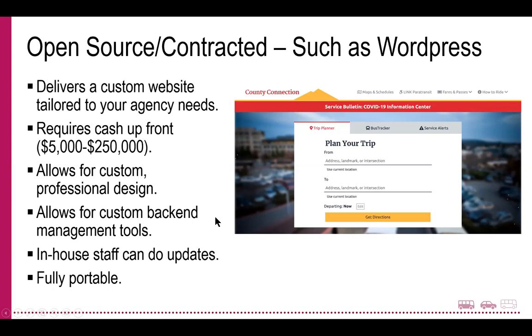This does allow for custom professional design. It allows for custom back-end management tools, which means that you can use your GTFS to update schedules and things like that, which makes updating easier. It is open source, so your in-house staff can be trained to do updates, not to completely redesign the website probably, but to add news items, to change schedules, to change text, and so on.